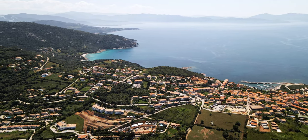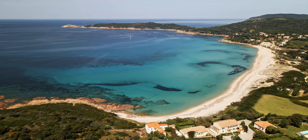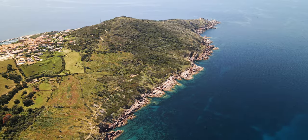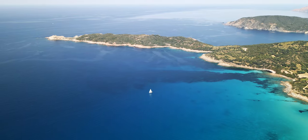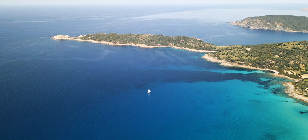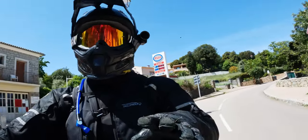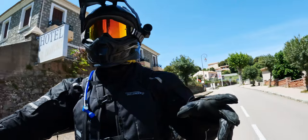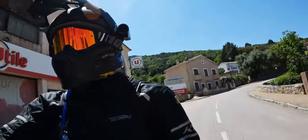Time to pull over and get a view of the beautiful coastline. The amazing beaches and blue water are the reason many tourists come to this island. However, main tourist season does not start until the end of June, so the middle of May is a perfect time for motorcycle riders to explore Corsica. So apparently some of the rock formations that are coming up very soon are part of the UNESCO World Heritage Site, and that's part of the curvy road that we're gonna go through in a minute. Quite excited about that.